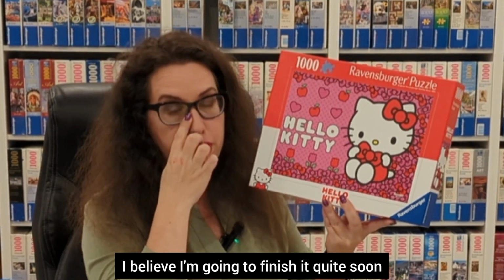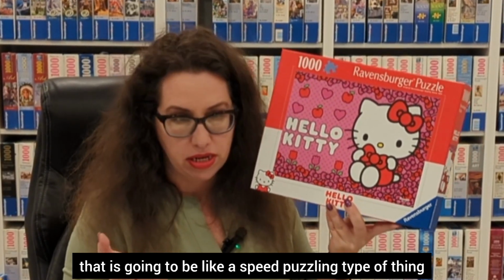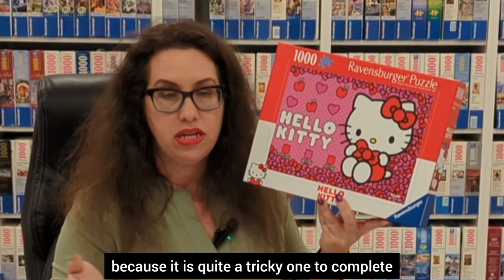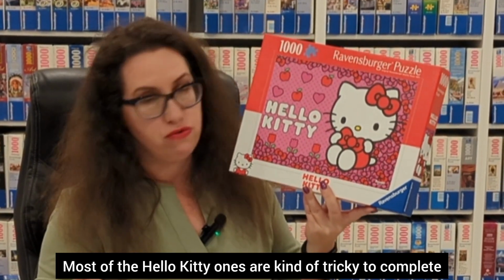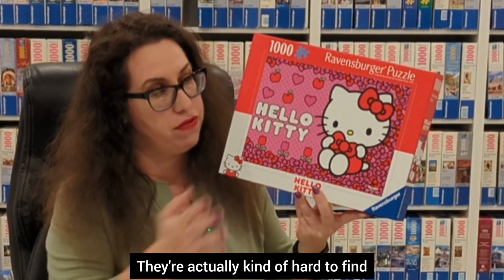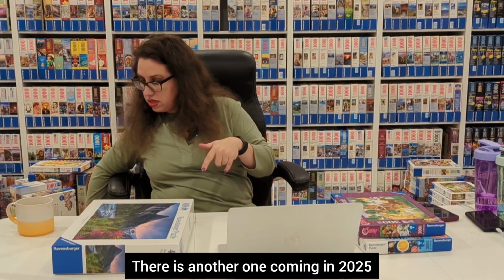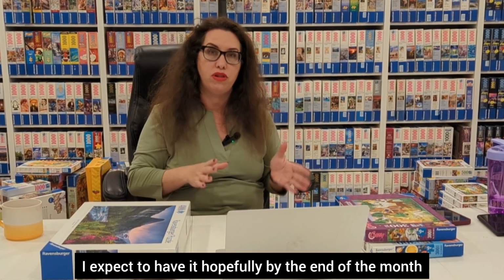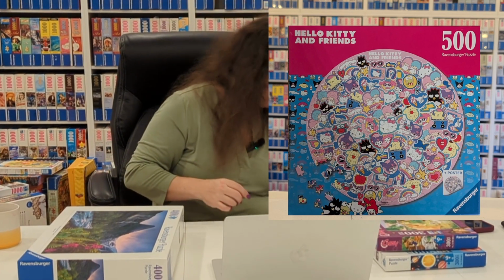I believe I'm going to finish it quite soon, but it's not a puzzle that is going to be a speed puzzling type of thing, because it is quite a tricky one to complete. Most of the Hello Kitty ones are kind of tricky to complete. They're actually kind of hard to find. So this one is one of the new ones. There is another one coming in 2025. I expect to have it hopefully by the end of the month. It's going to be round and kind of whimsical.